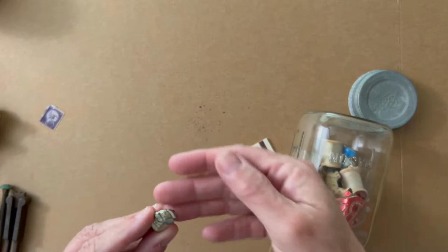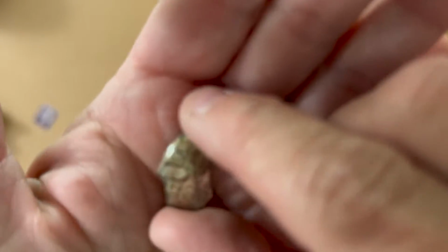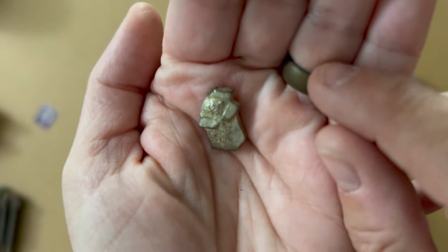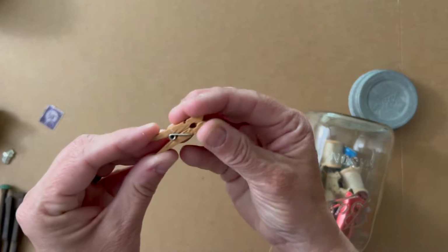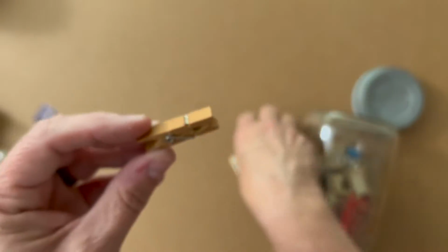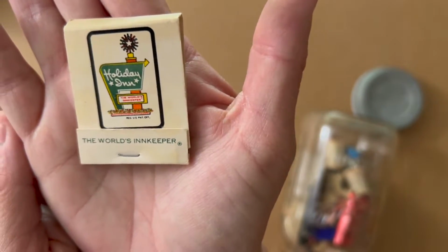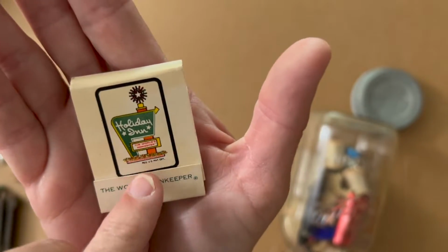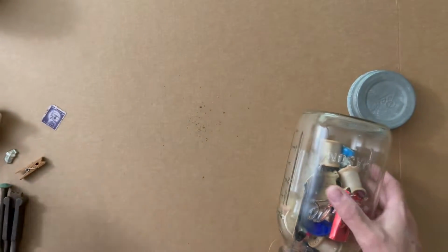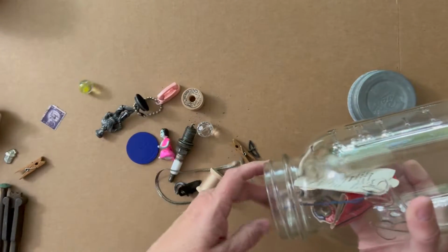This looks like a little popcorn charm, like maybe something you would have got in one of those gumball machines, they have prizes. And there's another mini paper clip, a book of matches with beautiful vintage retro graphic design again. Oh, there's so many cool things in here.